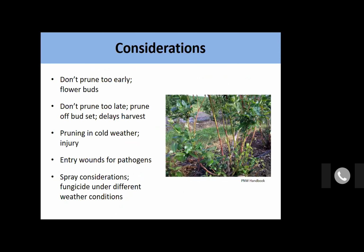Other considerations, and I know we'll re-loop to some of these as we go through the slides here, but you don't want to prune too early because you don't want to cut out your flower buds.